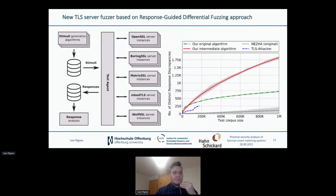One more problem of existing fuzzer software is that it is complicated to discover that a TLS server does something wrong. For example, a denial of service state is easy to discover, but in cases when the smart meter gateway, for example, accepts some wrong parameters that should not be accepted, it is much more complicated.